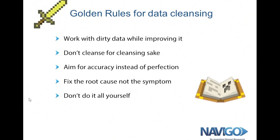The second one is don't cleanse for cleansing's sake. You basically don't want to give yourself more work than you need to. With data cleansing, you want to spend time on things that are actually going to make a difference. At any point in time, there's probably a large number of projects that you're working on, and the reality is that data cleansing or validation projects are going to be the lowest priority for the business. So it's better to focus on things that are going to make the biggest impact initially, and then you can work on the smaller things as you improve.